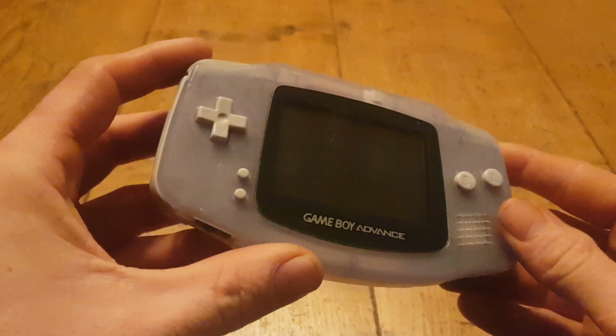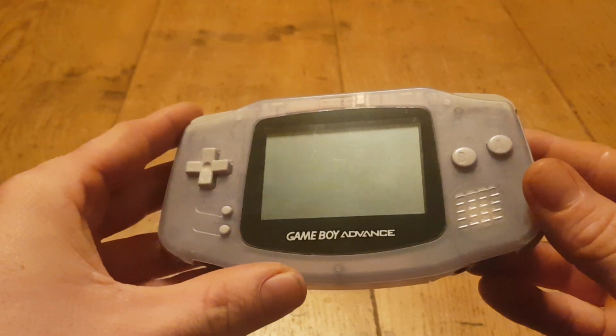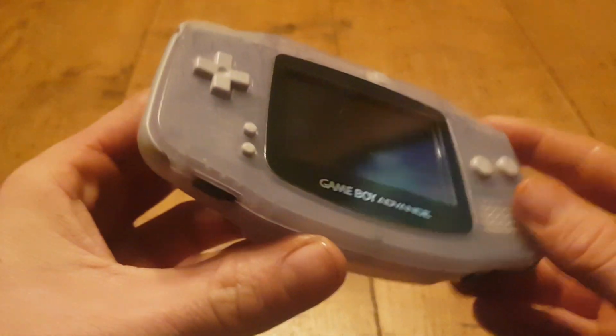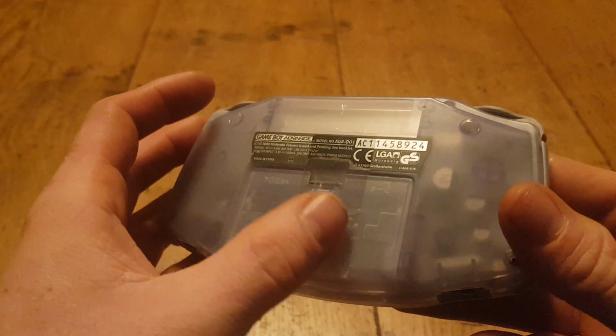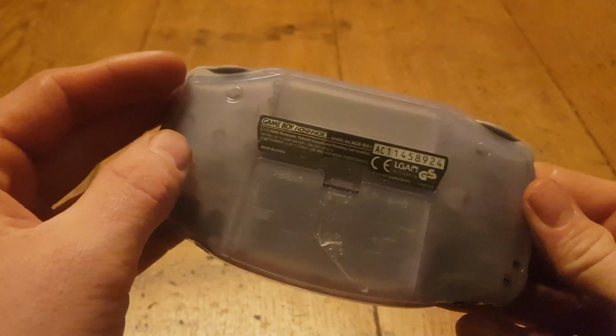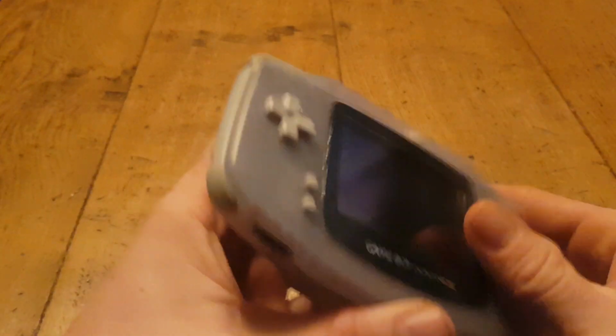I think they call this the Glacier colour. It's kind of see-through. Remember when consoles used to be that kind of see-through? A little bit of tape on the back, just so I know this is my original one. But yeah, very first one there.